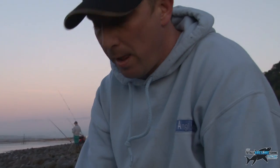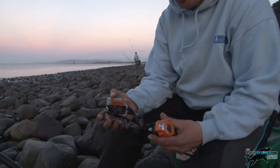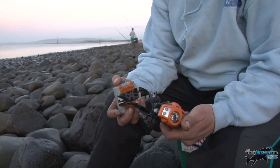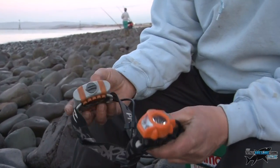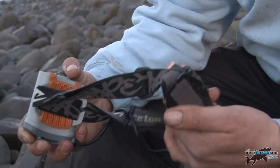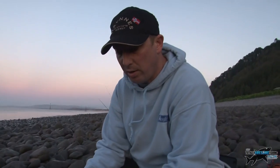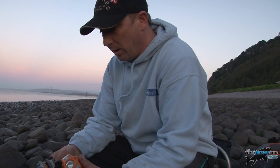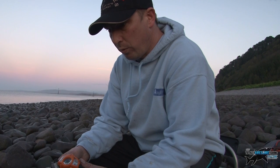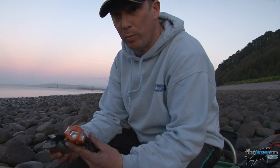What's the actual head unit cost? The retail is 95, but you pick them up in the shops for 75 or 80 quid. It's a Princeton Tech Apex Light. They've been around for a good few years, and when I got it, it was the best fishing accessory I'd bought in many years. I still think it's up there with the best. It's powerful, waterproof, and I've had this one for 4 or 5 years. If I lose it, I'll replace it with one of them.